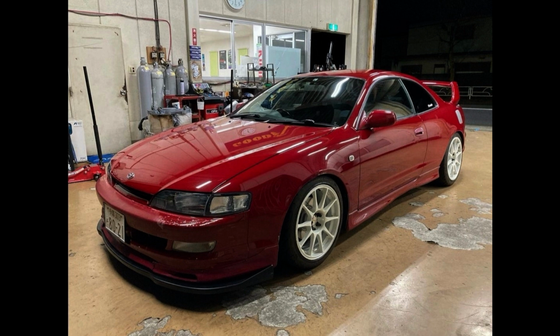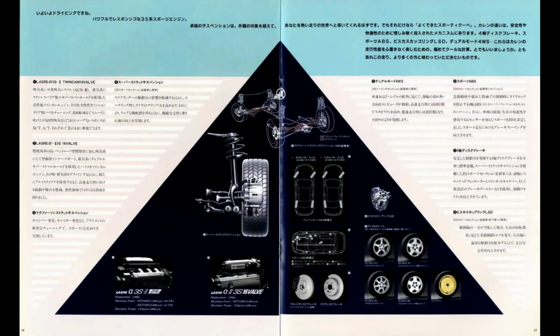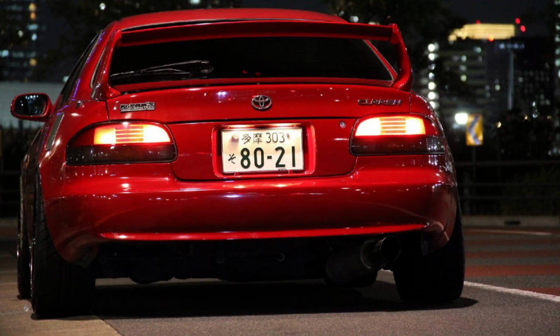The Curren had a different front bumper and hood from the Celica, which also gave it a lower drag coefficient. The Curren also had a lower curb weight. The Curren had a different suspension setup from the Celica, which was tuned for more comfort and more stability. The Curren had softer springs and dampers and a thicker anti-roll bar at the front. The Curren also had larger brakes and tyres, which improved its stopping power and grip. The Curren had a different exhaust system from the Celica, which gave it a quieter and smoother sound.